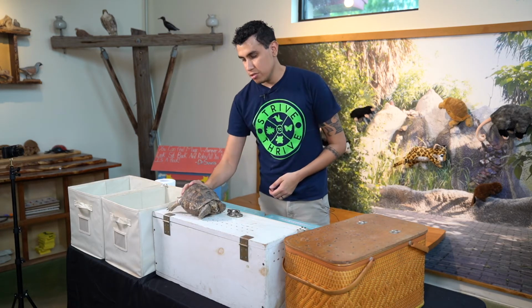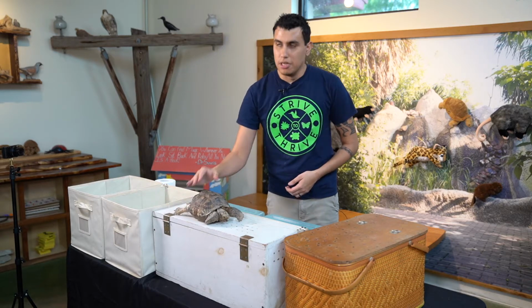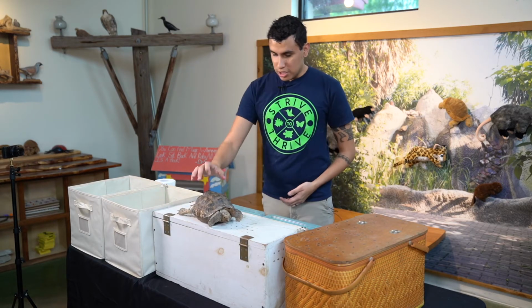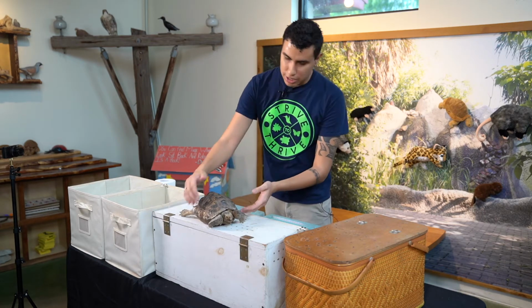So if you do want to help out, all you want to do is push them from the back, in the direction they're going. You never want to put them back where they were, because just like their shells, they're a little thick-headed, and they'll just turn around and go back to where they were trying to get to.